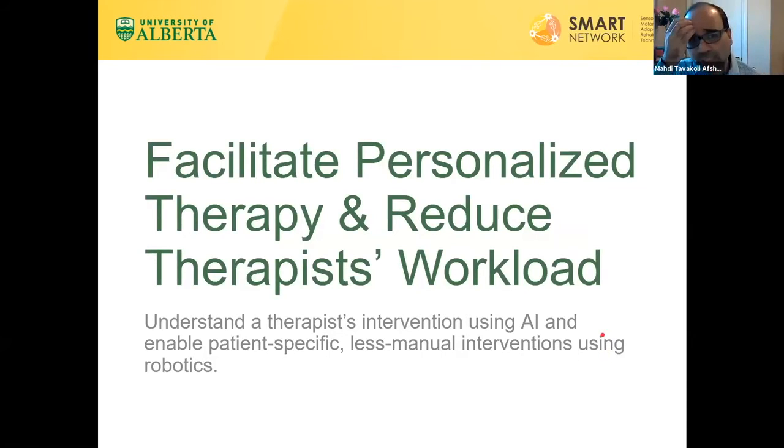The second objective of the research is facilitating personalized therapy, and in the meantime, reducing the workload of therapists. So what we are going to do is understand the therapy that the physiotherapist provides for a patient. So that's going to be patient-specific therapy, capturing that using artificial intelligence, and then replaying that for the patient using a robotic system, so that the patient has more chances of doing that exercise and receiving a higher dose of therapy without basically tying up the therapist, so that the therapist can pay attention to another patient.